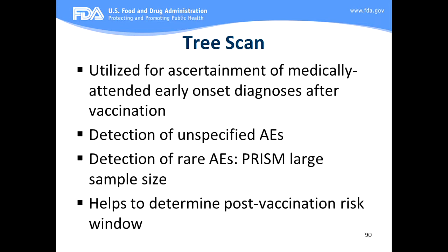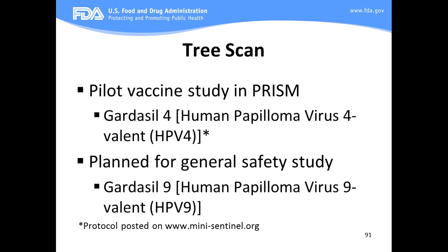It is able to detect unspecified adverse events because it's a signal detection program. And it can also detect rare adverse events because PRISM has a very large sample size. We have used vaccines mainly for development of TreeScan, and we are also using TreeScan right now for certain signal detection activities with vaccines. TreeScan also helps to determine the post-vaccination risk window. One pilot study that is using TreeScan is for Gardasil, the human papillomavirus 4 vaccine. After completion of the pilot project, we have plans to use this capability for the HPV-9 vaccine.